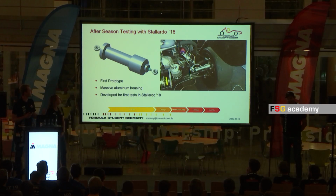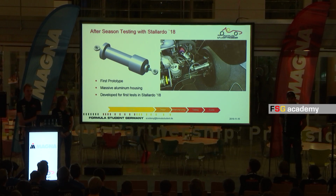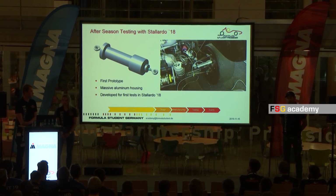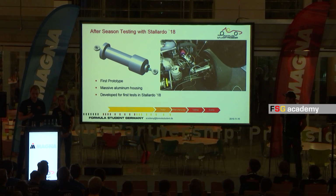And here you can see something. It's our rear-wheel steering. We implemented it in Stallado 18 for testing at the beginning of the season. This is the first prototype, and it's working quite well. It's a little bit heavy, but yeah, it's working.